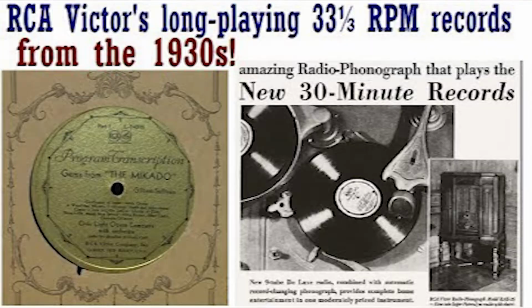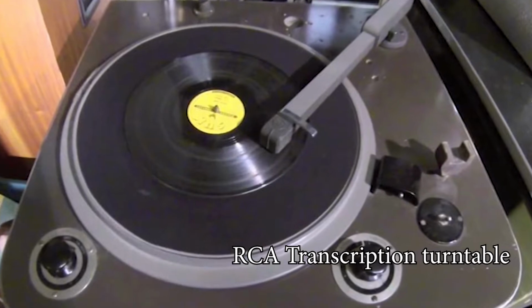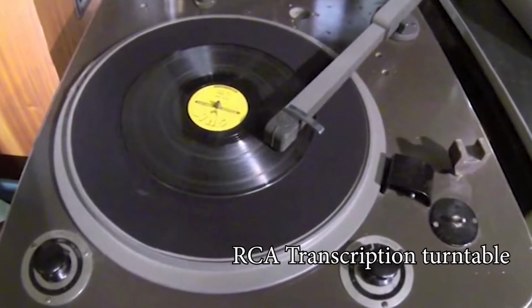78 RPM records were standard at the time, but RCA Records were the first to introduce 33 RPM records. In 1931, RCA Records introduced what they called a program transcription. Now, these were a little different than the microgroove records that would become the standard by 1948, but in 1931, they released these 33 RPM records. The machines to play them were just a little too much for people to afford in the era of the Great Depression as well, so they never really caught on and were basically abandoned by 1933.